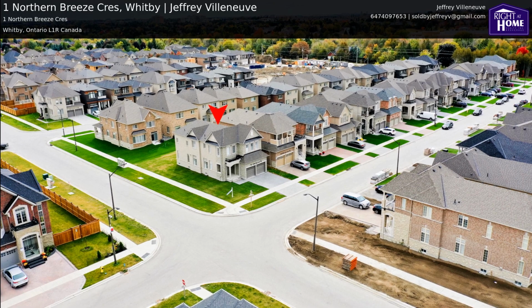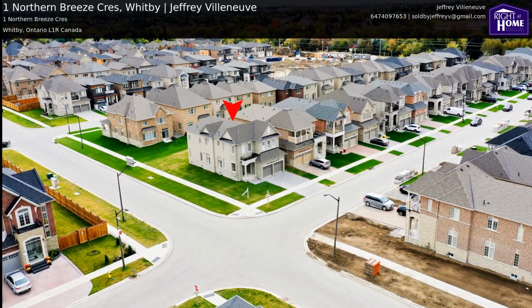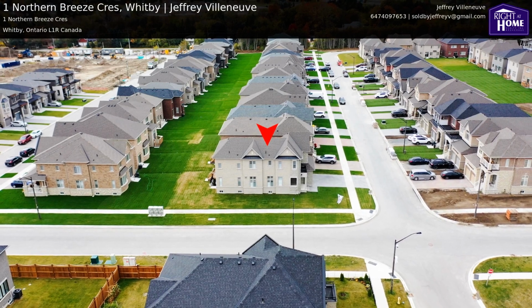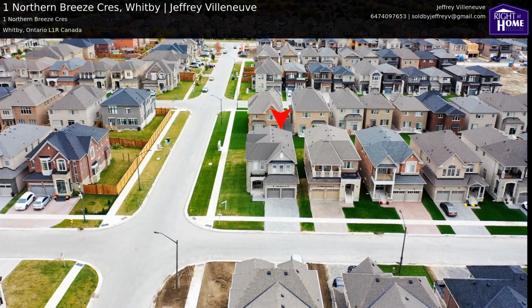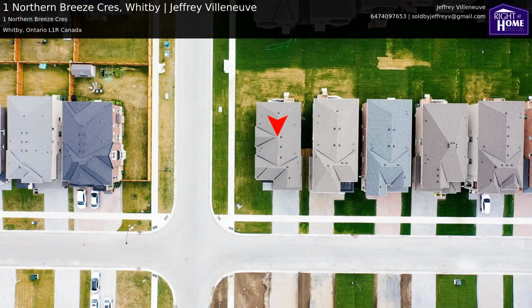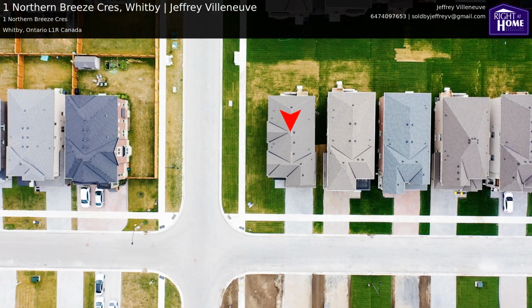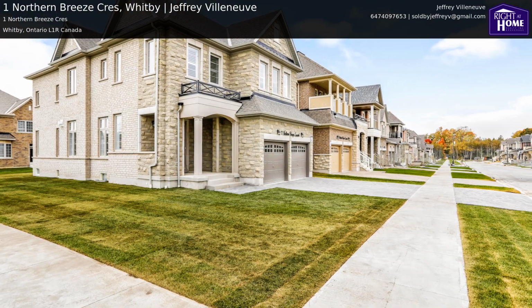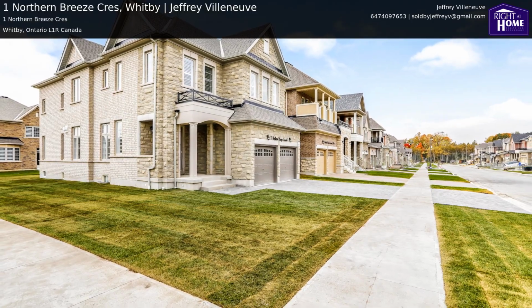Welcome to One Northern Breeze Cres, an epitome of luxury living at its finest. This striking corner home constructed of elegant stone and brick is brimming with over $140,000 in exclusive upgrades. Prepare to be captivated as you step through the entrance, greeted by the grandeur of soaring 11-foot smooth ceilings, an atmospheric three-way fireplace, and an irresistible flow of natural light streaming through a highlighted feature of oversized windows.